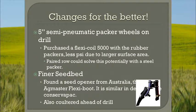And that wider packer wheel also did a better job breaking some of those clods you end up with. You need a finer seed bed. Again, this opener, it was phenomenal. We learned a lot of things. I found a publication out of Australia, a 30-page publication on opener theory, and it really helped clear up some of the questions we had.